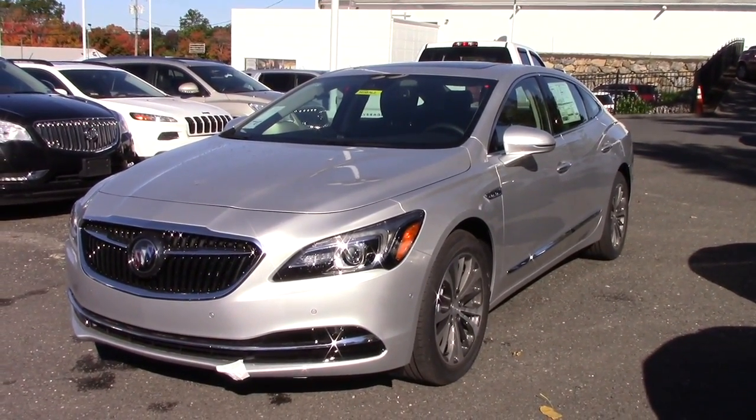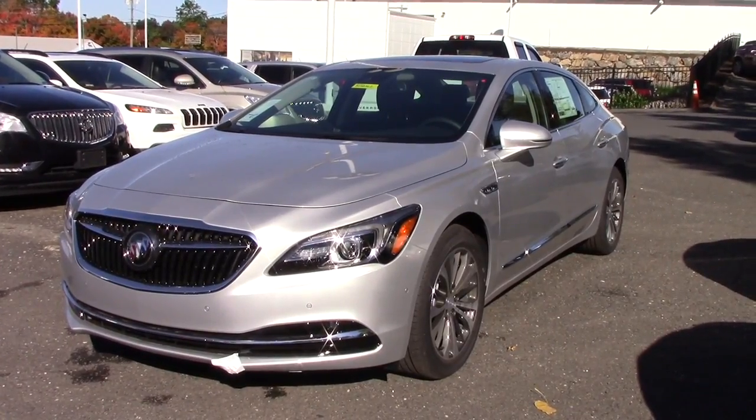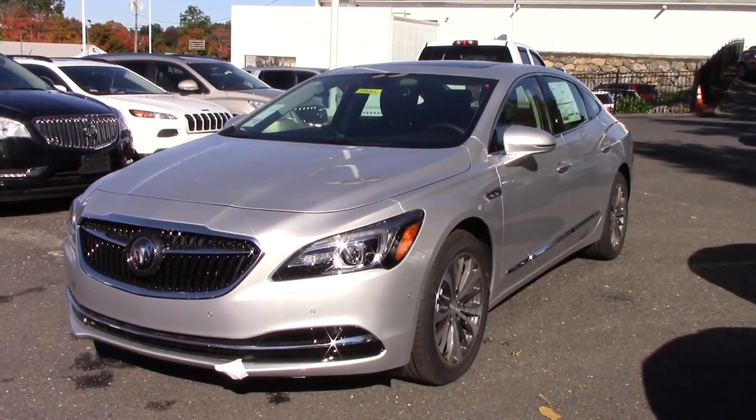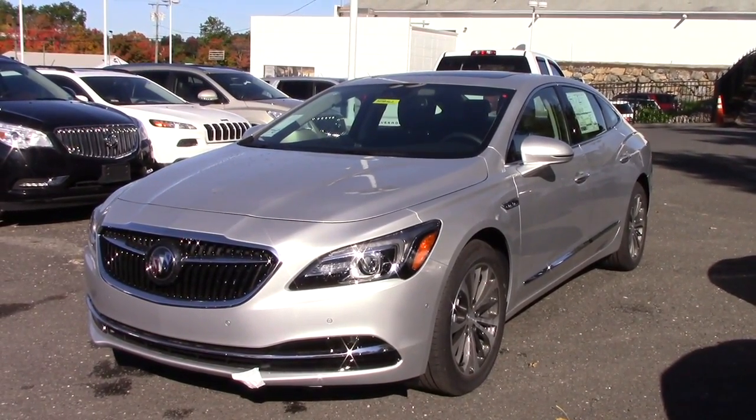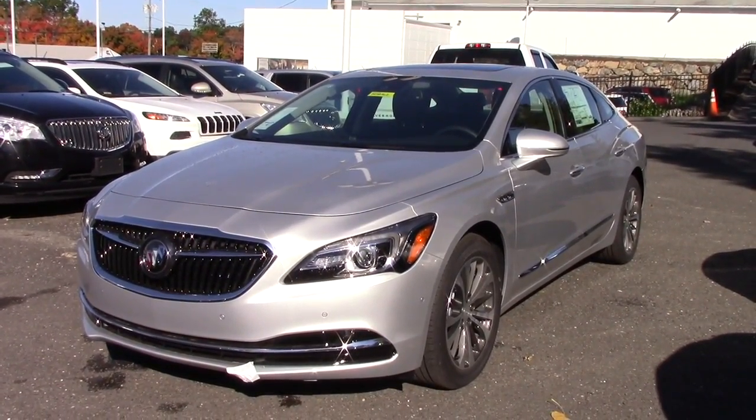Tyler here from NT Auto Reviews, and today we're going to be taking a look at the all-new 2017 Buick LaCrosse in the premium trim level. Now this is a really nice redesign from the previous LaCrosse.